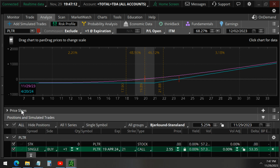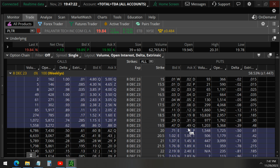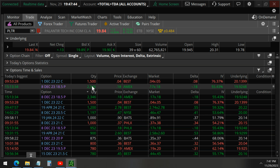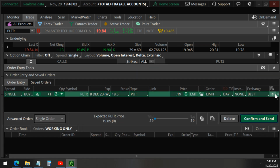Okay, and for the put options, December 8th, we can see that this is shorter term. We can see here that the open interest was 2,957. So because this amount here is slightly still greater than the 2,346, it is possible that they bought these put options to close out of that position, right? There is that probability of that happening, so that it is not necessarily a very bearish trade.